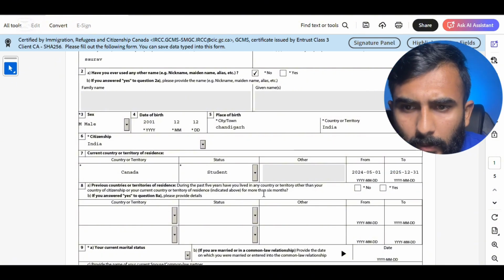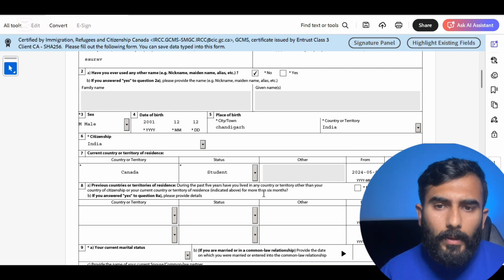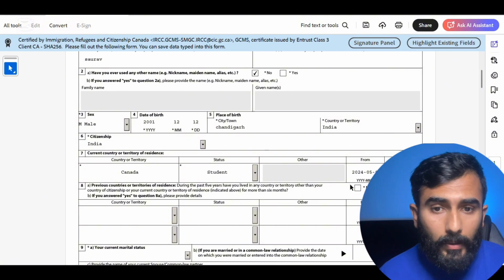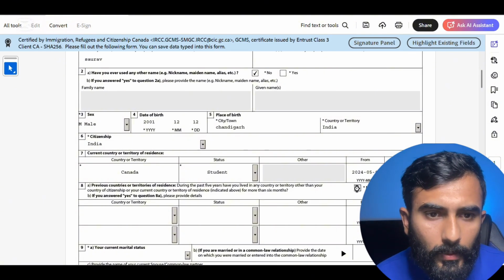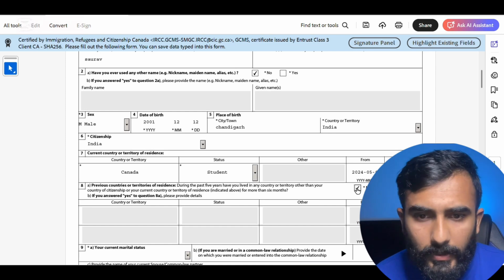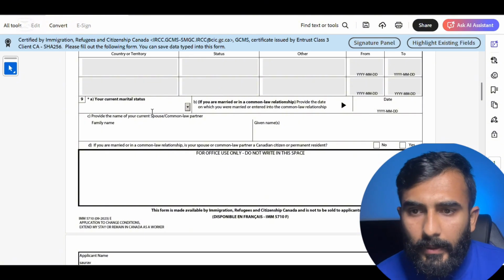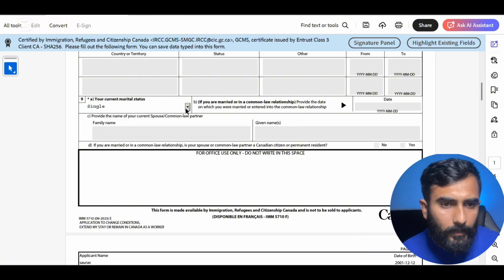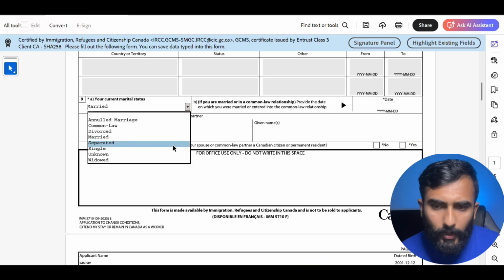And the next is asking for the previous country or territory of residence. So if you lived in any other country except your citizenship country or except Canada, you can provide the information here. In my case it's no, so I'm gonna select no here. If in your case it is yes, just provide the information accordingly. And the next is we have to select our marital status. So if you are married, select married and provide the effective date here. And then you have to provide your spouse's name.